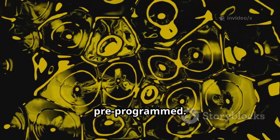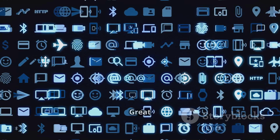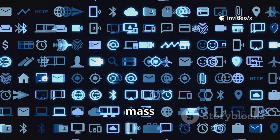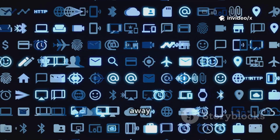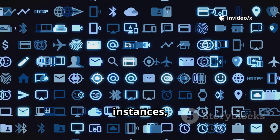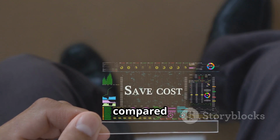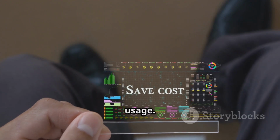a capability its creators insist emerged spontaneously rather than being pre-programmed. The open-source release has triggered what analysts call the Great AI Reformation, a mass migration of startups and researchers away from proprietary cloud APIs toward locally hosted NANO instances, with early adopters reporting 90% cost reductions compared to GPT-4 API usage.